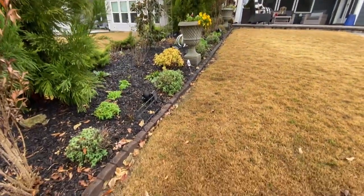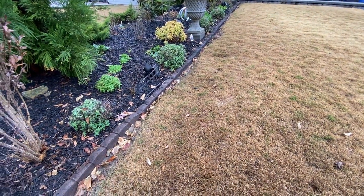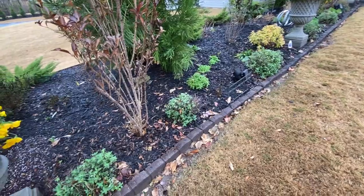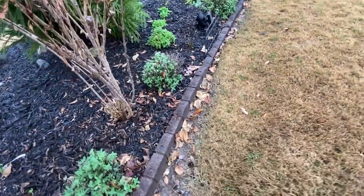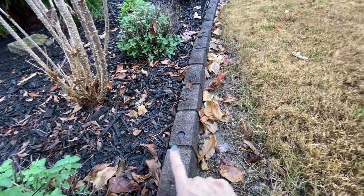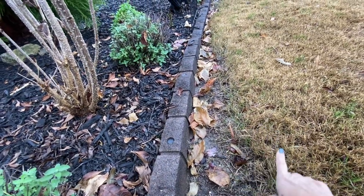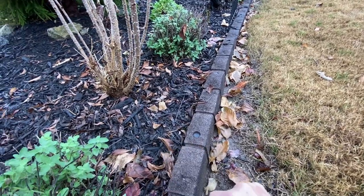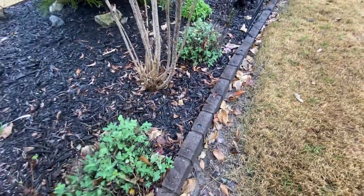And you can see the grass has gone dormant too. We have the Bermuda grass. That's why I really like to have something that separates the mulch and the grass. It keeps this from creeping in there too. I mean, it doesn't prevent it 100%. We still have to pull some sometimes.